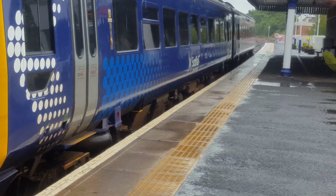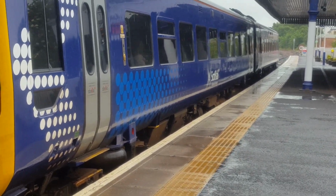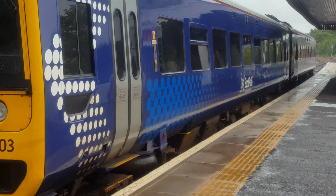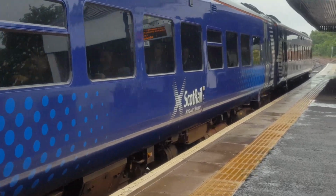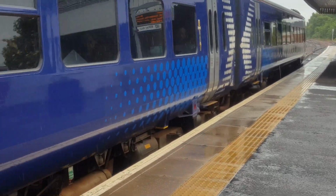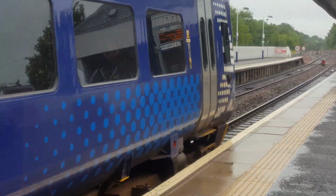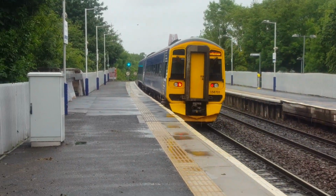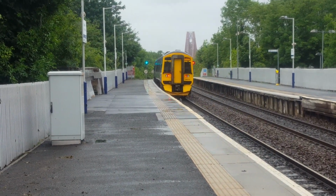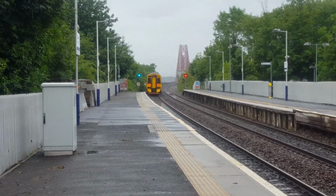We'll witness the departure of 158703 with the 12:34 ScotRail service to Cowdenbeath. And then that accelerates over the Fourth Rail Bridge. Let's not get it mixed up.